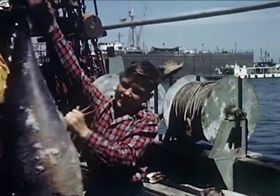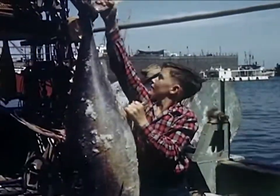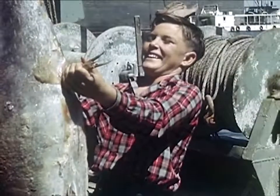Someday he'll be a member of the crew and see those schools of fish flapping in the net, and the sea lions diving and plunging and breaking the net. It will be fun to be a fisherman.